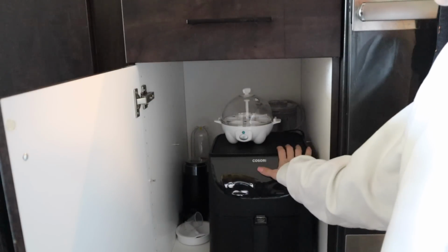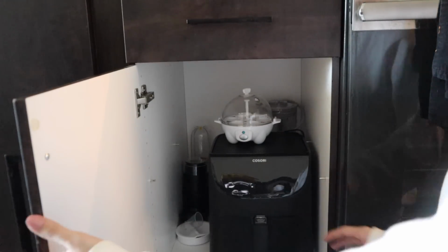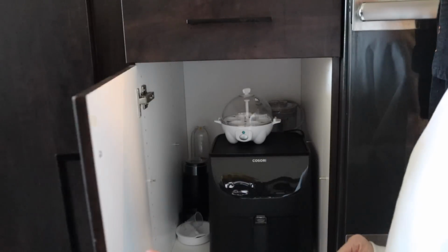Wow, look how perfectly this fits in here. This is my little egg cooker. I'm just gonna leave that there.